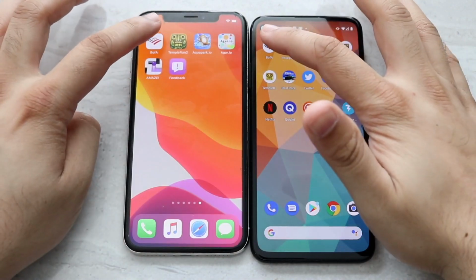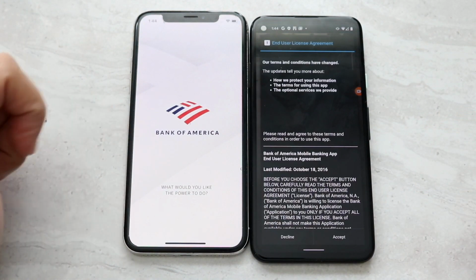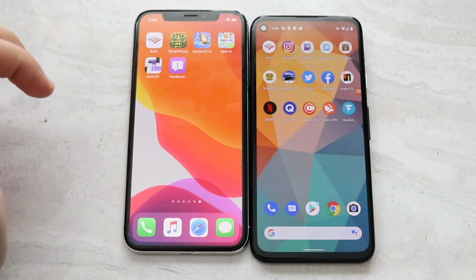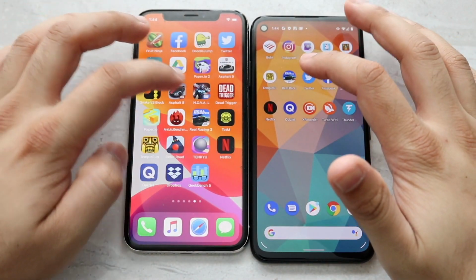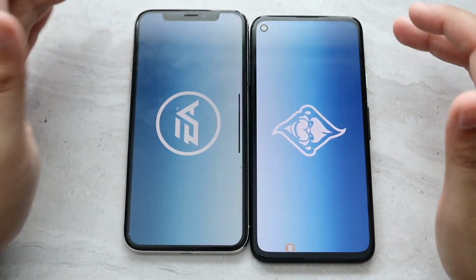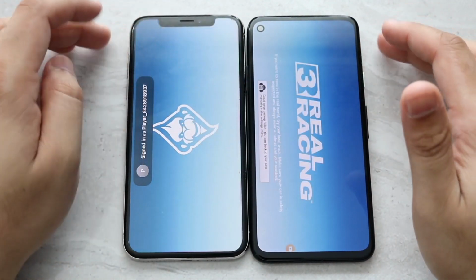Let's do BOFA, 3, 2, 1. Pixel 4a faster, and the iPhone X eventually comes up a little bit behind, but still extremely fine. Let's go and end it off with Real Racing 3, 3, 2, 1. Okay, still a little glitchiness going on in the Pixel 4a, still okay. And we did have a little bit of a pop-up and some glitchiness going on with the iPhone X.